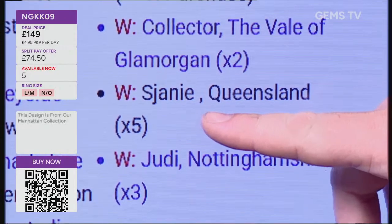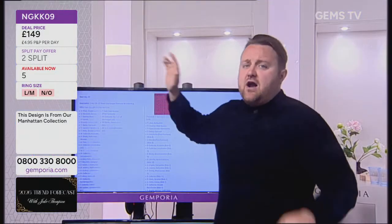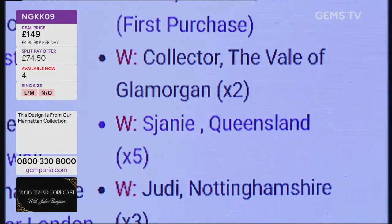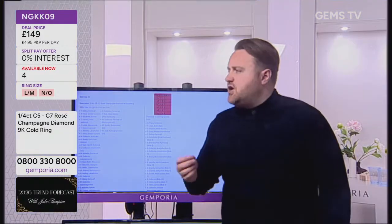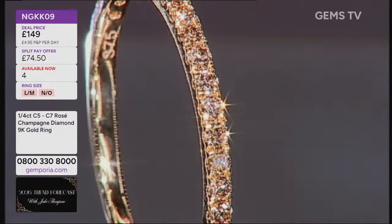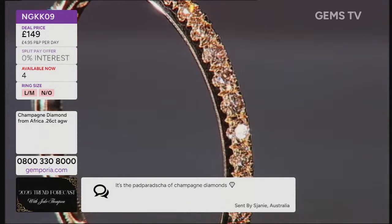Shani gave us the most beautiful description. Mel's going, hang on, Jake. What have you got, a jewellery store? I don't mind. Look, let me show you. Shani came up with the most beautiful description of these diamonds. She talked about these diamonds as being the Pad Paracha of the diamond world. Let's show you that message if we can. Shani's fallen absolutely in love with these. You're going to have to be quick though if you want to join in this auction because we are racing. It's the Pad Paracha of champagne diamonds.